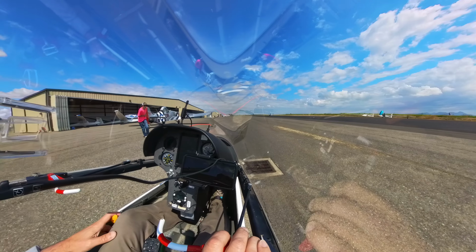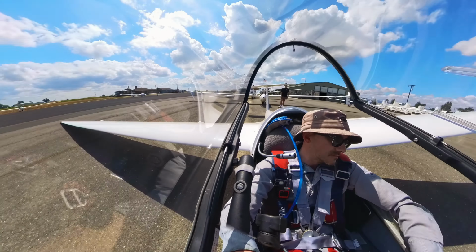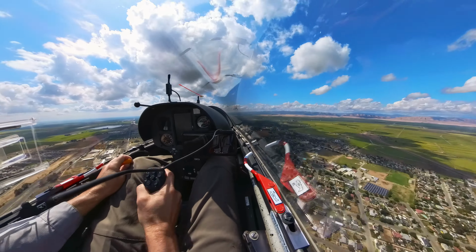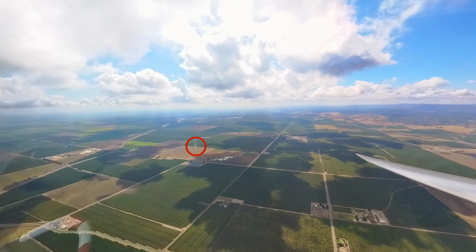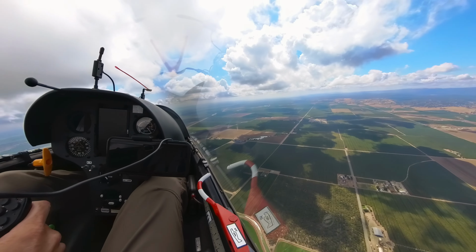Today I'm launching from Williams Glider Port in Northern California. It's a post-frontal day with low cloud bases, but widespread cumulus throughout the valley. I get off tow at 2,500 feet and spot a dust devil swirling in the distance. That's a good sign. I'm going to head straight there and see if I can find the thermal that's causing it.